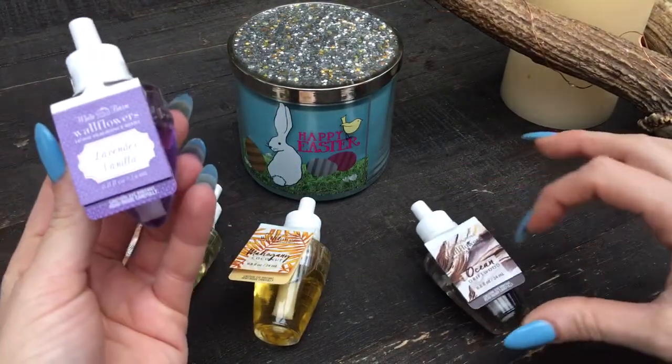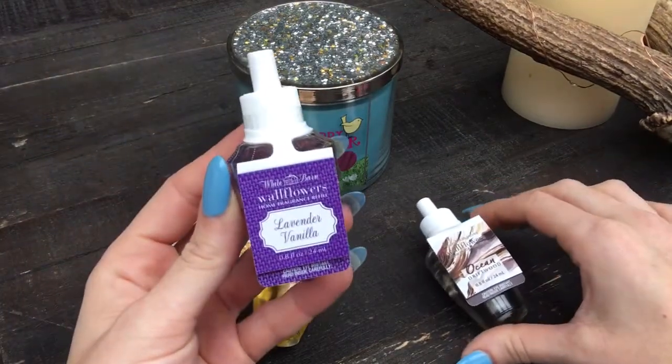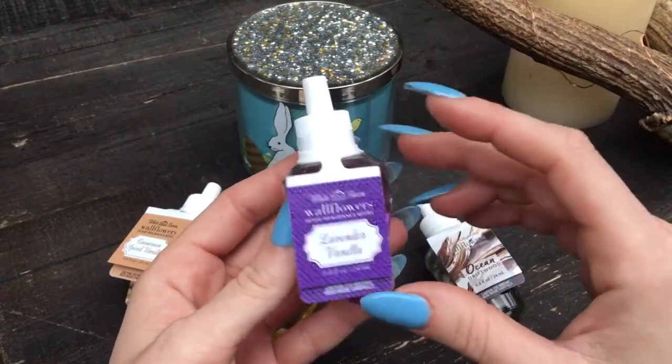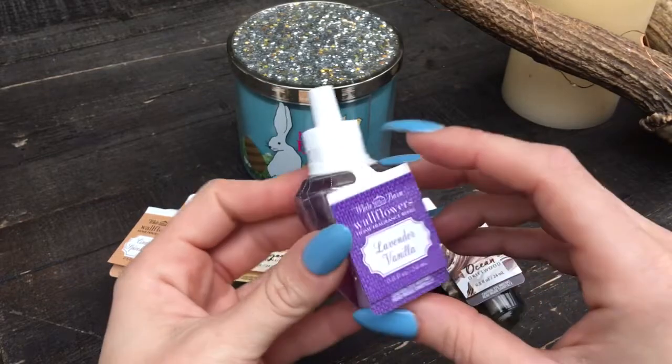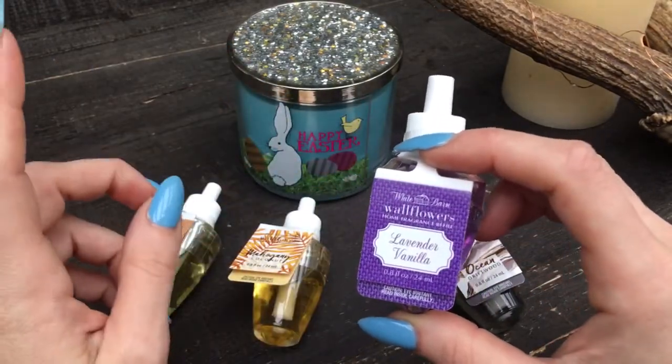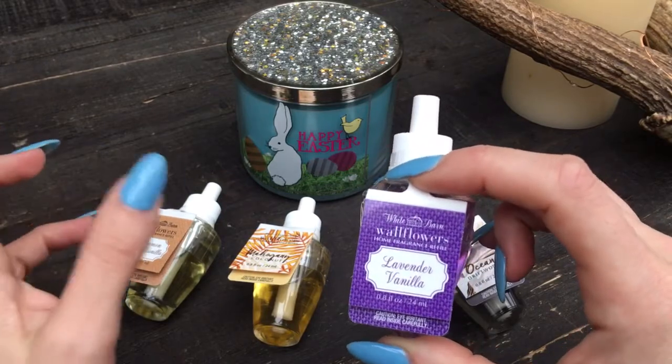They had some scents in the new packaging and some scents in the old one. I just got lavender vanilla a couple weeks ago in this packaging, so I don't know why they didn't have it there. But anyway, I have the lavender vanilla upstairs in my landing, and it is so good.